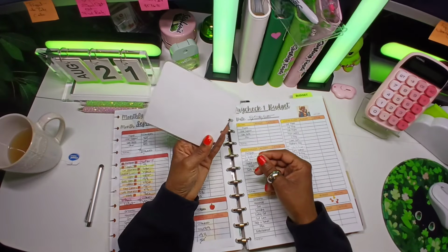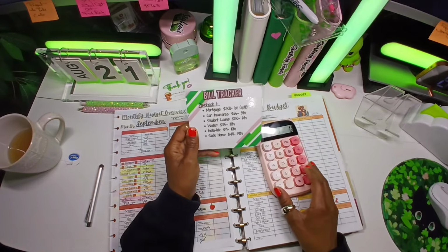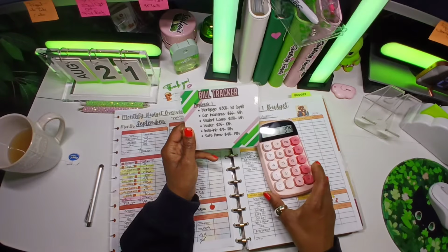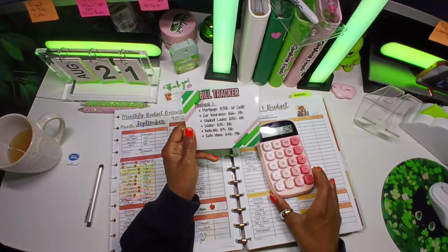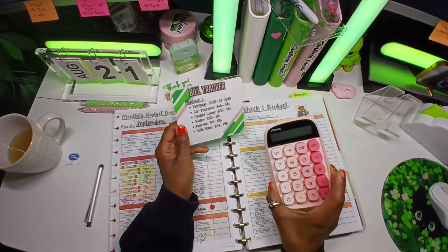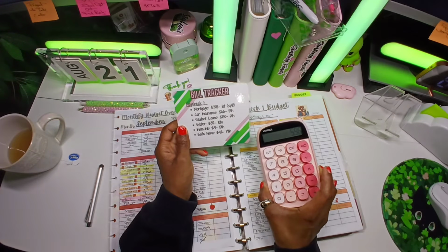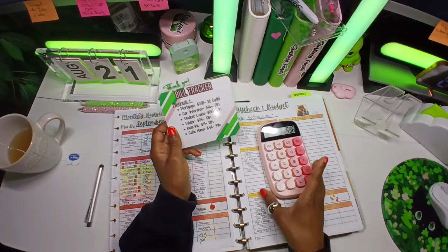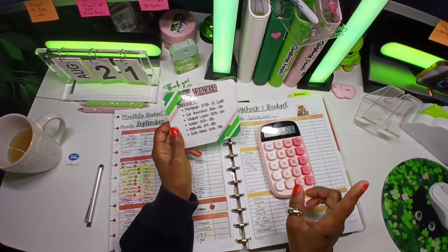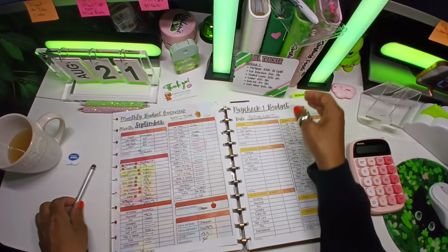And I don't think I added these all up. Let me see. Let's add them. Because my Instant Ink went up, so I did have an amount, but it went up. So let's see how much it is now. 35 plus 9 plus 48. Okay, so the total amount of my bills for paycheck 1 is $596, but there is an additional bill here, which is tithe. So let's go ahead and try to write all of this down.